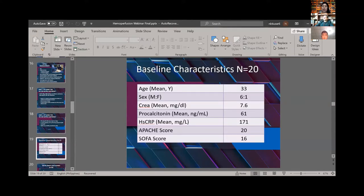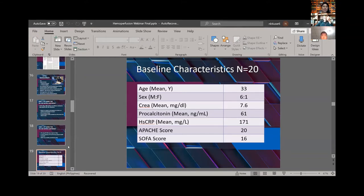So among our 20 patients, mean age was about 33. These were young patients who develop this disease. Male to female ratio 6:1. The mean creatinine was 7.6. Procalcitonin levels were elevated at 61. HSCRP, our mean was 171. Our APACHE scores at baseline was 20. And SOFA scores at baseline was 16. So these patients were really very, very ill, requiring dialysis therapy.